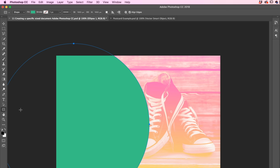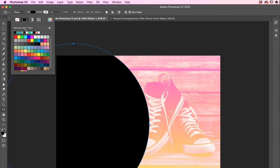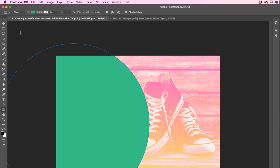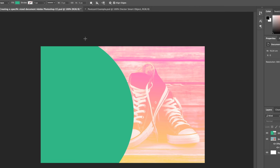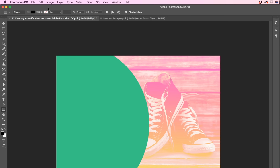So with it selected, pick a fill color. I'm going to use black in this case. Don't have that selected. So edit, step backwards. Don't worry about the color for the moment, or what you can do is, see this layers panel? You can click in this dark gray area that makes sure nothing is selected. Now I can pick a fill color of black. Cool. Stroke is the line around the outside.